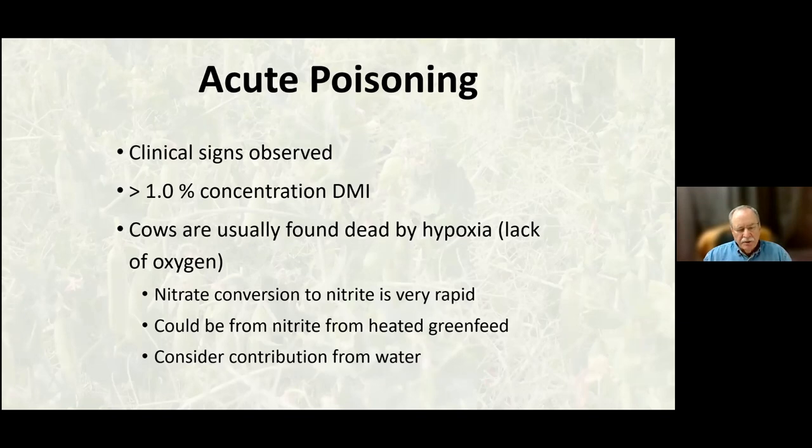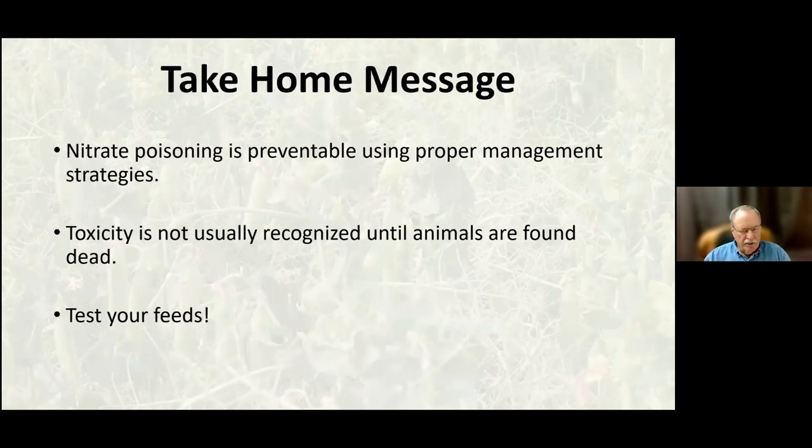The feed test results that come out saying 0.5% is poisonous didn't read the literature on the work that Crawford did, where he found that if you injected sodium nitrate directly into the jugular vein, then at 0.5%, yes, you will have problems. But if you're feeding green feed, as long as it's not heated, you can go up to 1% before you have to be concerned. The big trick with nitrates is it's preventable using proper management.